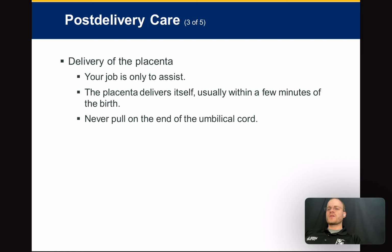Okay. And so, delivery of the placenta. Obviously we're just assisting with this. The placenta should deliver itself normally. It usually delivers within a few minutes after birth. It shouldn't take more than 30 minutes after the child has been born.